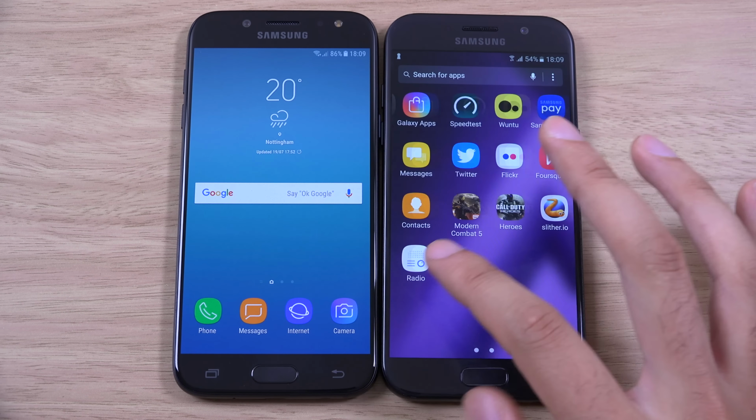So is there any reason to buy the J5 Pro? We're going to have a look, just compare the speed day to day. The J5 does come with a slight advantage in that it's running the most up-to-date version of the Samsung UI, which is just the same as what you get with the S8. You swipe up for the app drawer, which is nice. It's good that Samsung's at last keeping its phones quite consistent in terms of software.